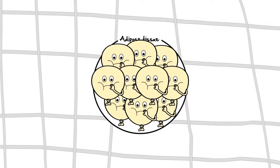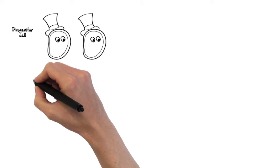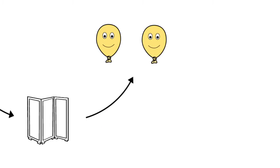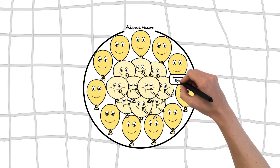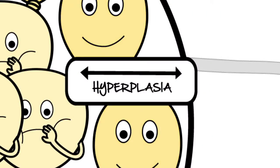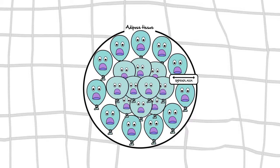When storage capacity is saturated, fat cells send a signal to what we call the progenitor cells. These cells become new fat cells, and adipose tissue extends, causing more dimples to appear. This is called hyperplasia. Hypertrophy and hyperplasia limit the amount of oxygen that reaches the inside of adipose tissue.